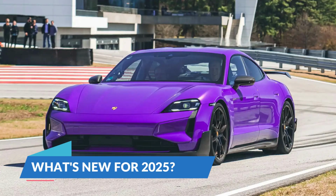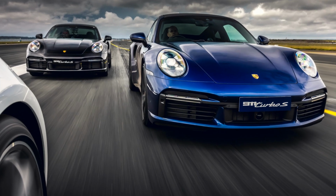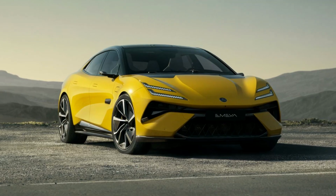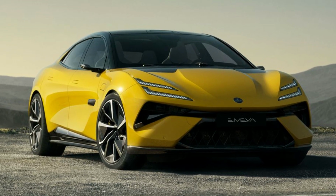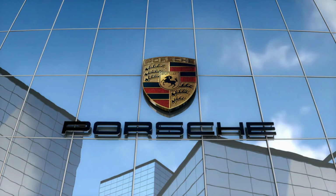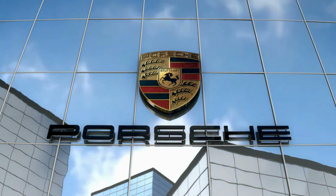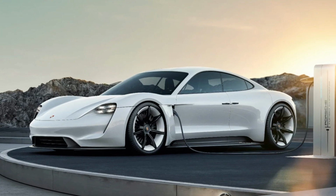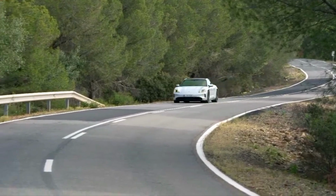What's new for 2025? The upgrades and improvements to the new Taycan seem like a direct response to the criticisms of the old model, and at the top of that list was its range. Initially, Porsche prioritized performance over range with the original Taycan, but that approach left many wanting. It fell short, typically hovering around 200 miles per charge. But now things are different.